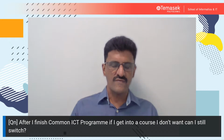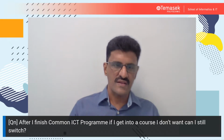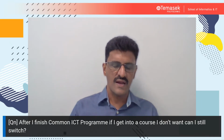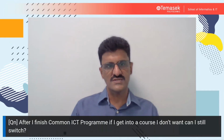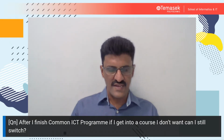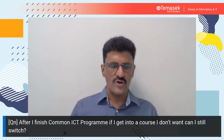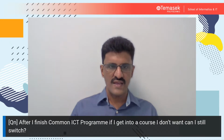Every diploma will conduct a workshop for students. For example, for artificial intelligence, the diploma lecturers will conduct a workshop for the Common ICT students so that they can understand what is being taught in the applied artificial intelligence diploma. In the same way, the other diplomas as well: cybersecurity, game development, information technology, and big data analytics. All these diploma lecturers will conduct a workshop for Common ICT program students, so they can make an informed decision at the end of year 1.